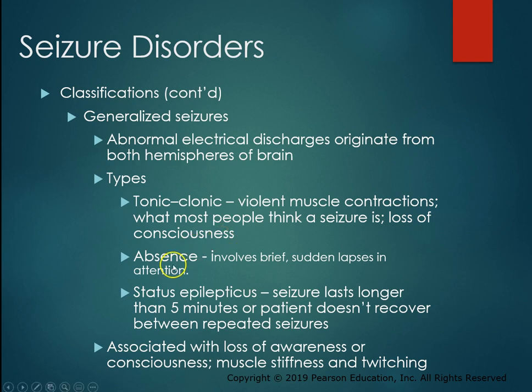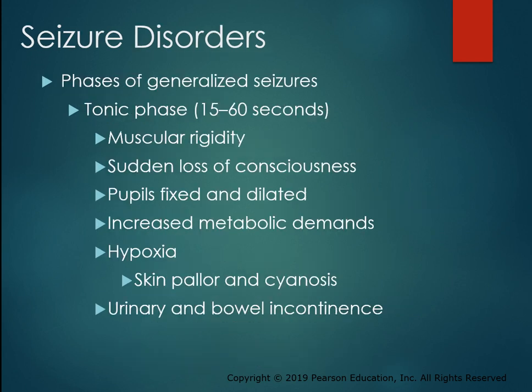When you talk about an absence seizure, it involves brief, sudden lapses in attention, okay? So you don't have these violent muscle contractions or anything like that. Status epilepticus is basically a seizure that will last longer than 5 minutes, or the patient doesn't recover between repeated seizures. So therefore, it's essentially lasting longer. And this is life-threatening and dangerous. I think we come back to this in the next couple slides or so. In terms of generalized seizures, right, associated with loss of awareness or consciousness, and again, muscle stiffness and twitching. And so these were some of the types of generalized seizures that can occur.